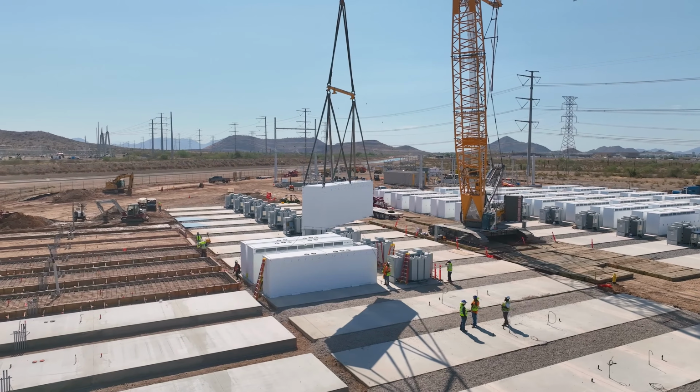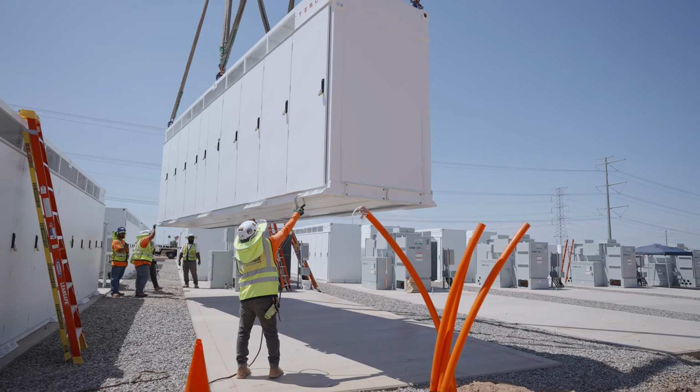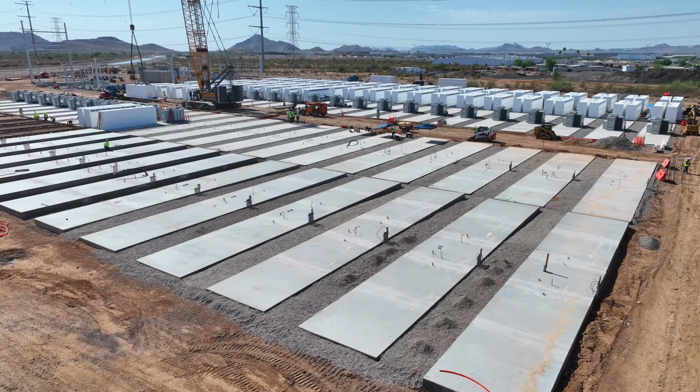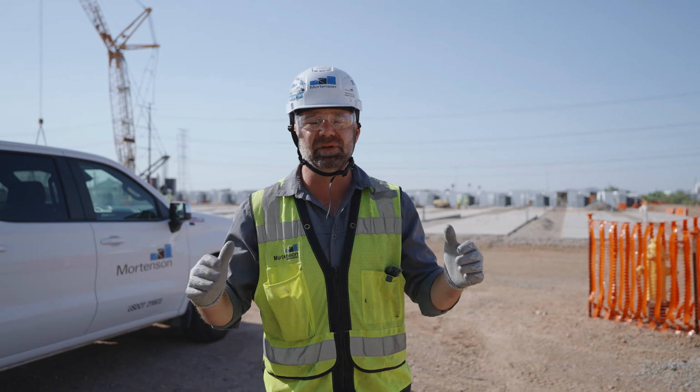All right, welcome to the Scatterwash Battery Storage Project here just north of Phoenix, Arizona. We've got a civil crew, we've got a power crew, we've got a Phoenix concrete crew, and we've got a battery storage crew. A lot of complexity to this project. Best thing we can do is go find some experts, get into the field, and check it out.